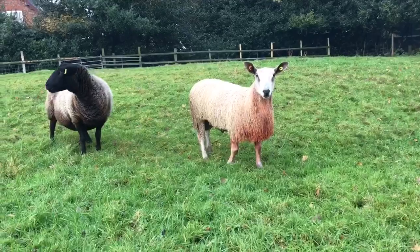So the tups are in, they've been in for a few days now, and it's really important that we make sure they're working. But how do you do that? The way you find out if your tups are working and doing their job properly is by using a special marker called a raddle. Okay, and there's two sorts of raddles. You can get a little chalk block that you put on a harness and you attach it to the front of your tup, or you can get this powder form that we've got and you mix it with oil and you rub it all over the chest of your tup.